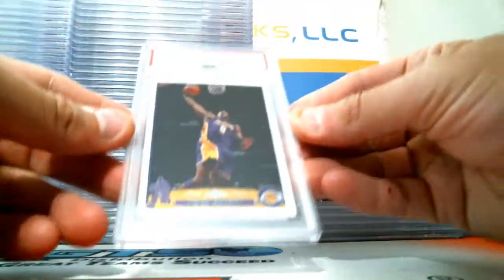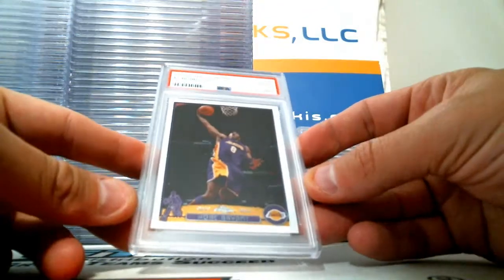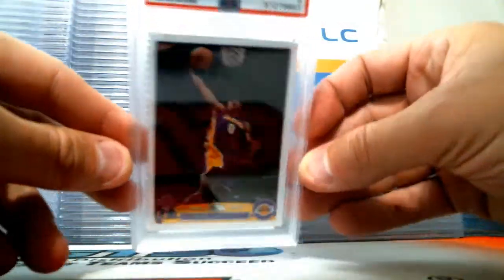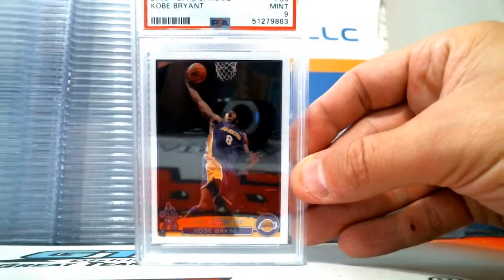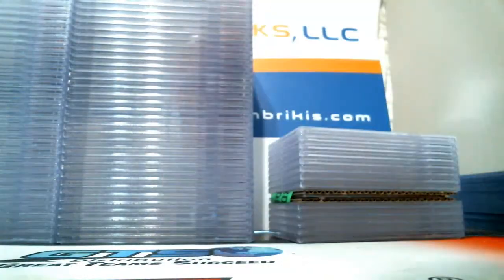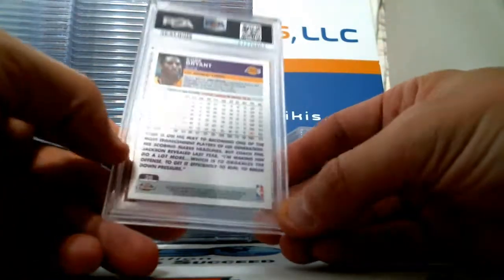Some more Kobe. This is another Chrome from 03 LeBron rookie year. We got a 9 on the Kobe Chrome. Topps Chrome got a 9 on the base. A little off center, but sometimes you wonder why you can't gem a base card like that. A little bottom right corner on the back. Down here is probably it. The centering's not too bad.